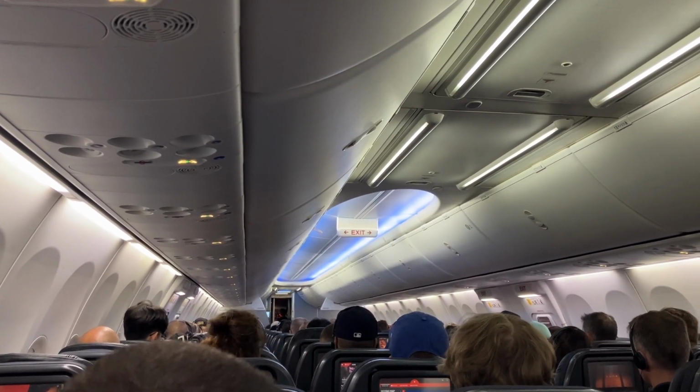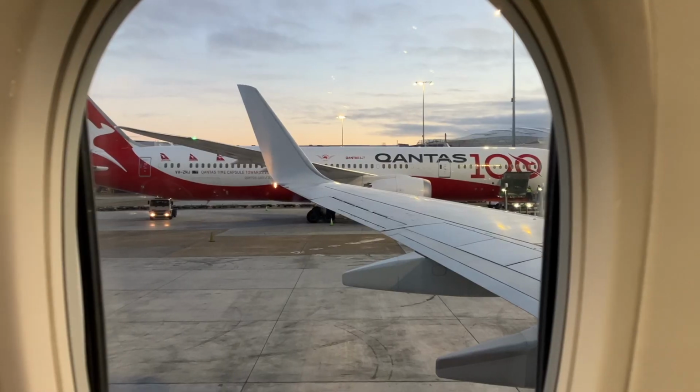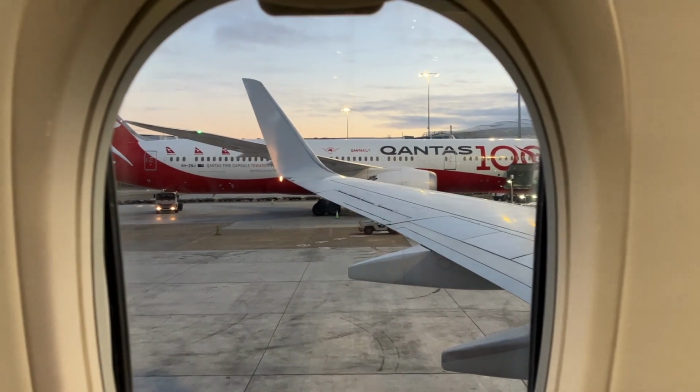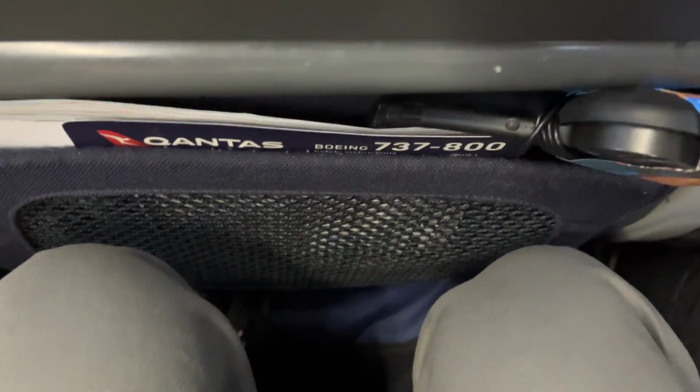I'm sure it's better on their wide-body jets, but it's not like the 737 is just one of their planes. It makes up the majority of their mainline fleet, and I'm on one of the newer ones. And this flight is about 3 hours long, so yeah, the legroom is just unacceptable. We'll be leaving Sydney now, so once we're in the air, we'll see if Qantas excels in other aspects.